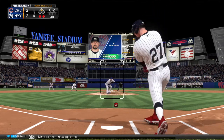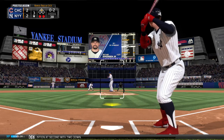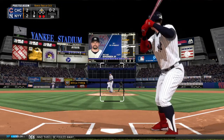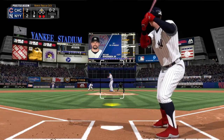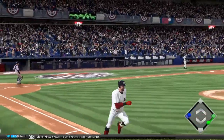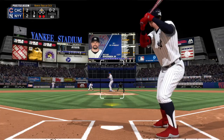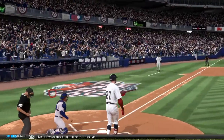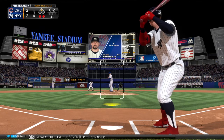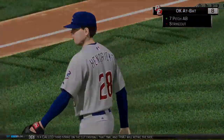He's set, now the pitch. Now a swing, and he just fouls this one away. Runner in scoring position at second with two down. Another 0-2 coming, and this will be fouled away. Ready with another 0-2. Now a swing and a softly hit ground ball, but a foul ball, and the count holds at 0-2. The next 0-2, swinging, a ball hit on the ground, but this will be a foul ball, and it's still 0-2. Making him sweat out there. The seventh pitch coming up. Here's another 0-2. And he watches a called third strike on the cut fastball that time, and that will retire the side.